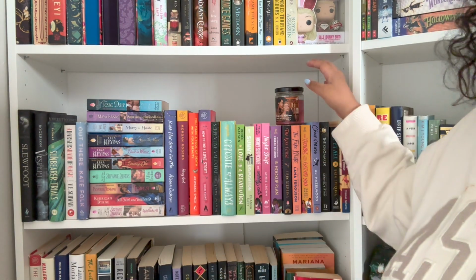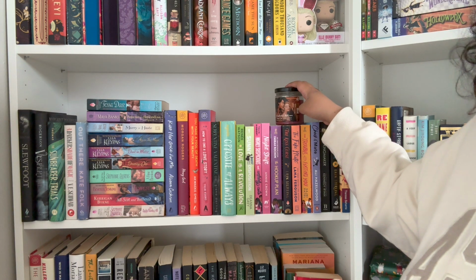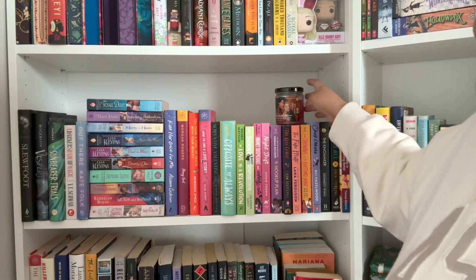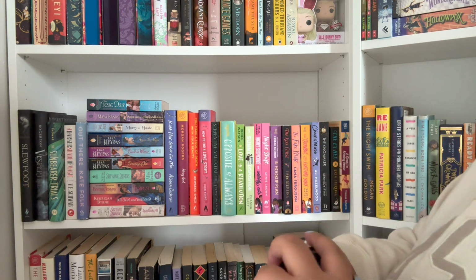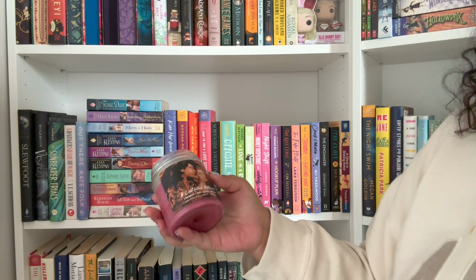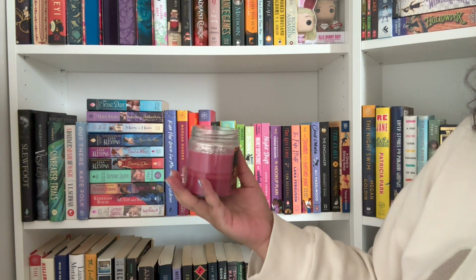And then I have a candle here from Novel Wicks, which is a small business that does bookish themed candles. However, I believe this one is ACOTAR themed, which I really, really dislike. The only reason I got this candle was because of the smell. I'm opening this as if you could smell it. You can't. It's coconut iris and worn leather, and that just sits up there.